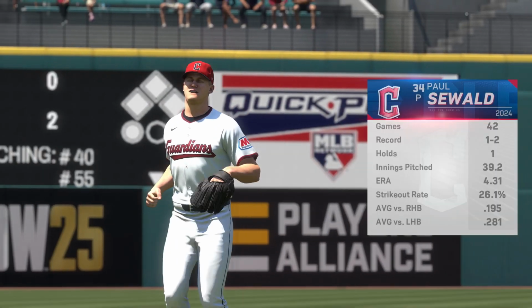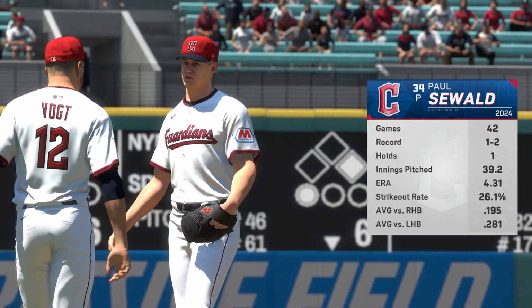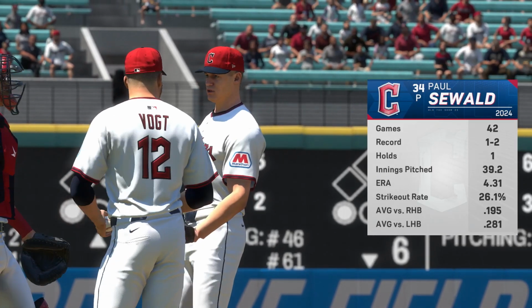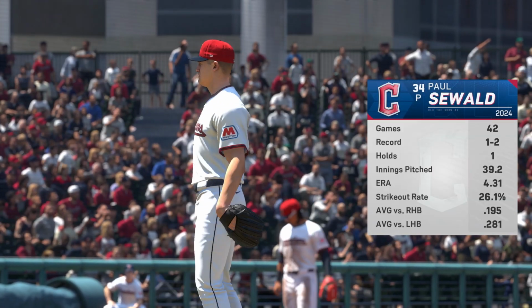Now pitching for the Guardians, going with a new pitcher, Paul Sewell, number 34. And this is an important part of this game. Tight score and still a lot of outs to get. So they're looking for a big outing out of him right here to get some critical outs.